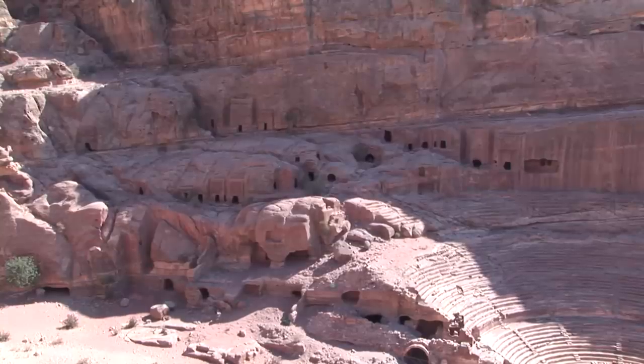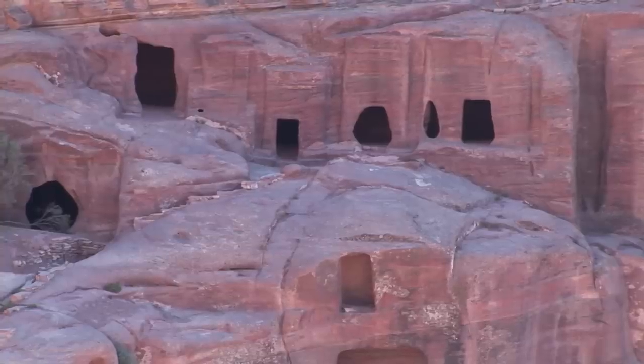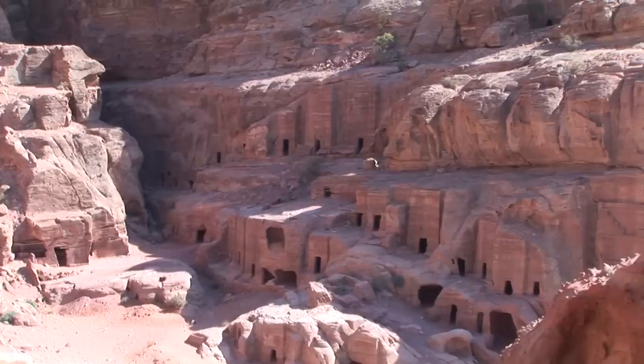Above the cavea are numerous tomb fronts that were destroyed to make way for the theater's upper tiers of seating, indicating how keen the people of Petra were to have a theater.